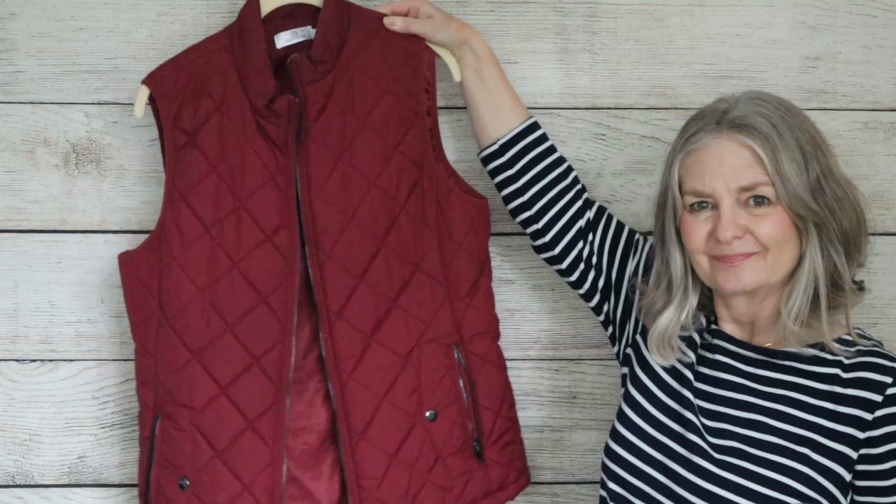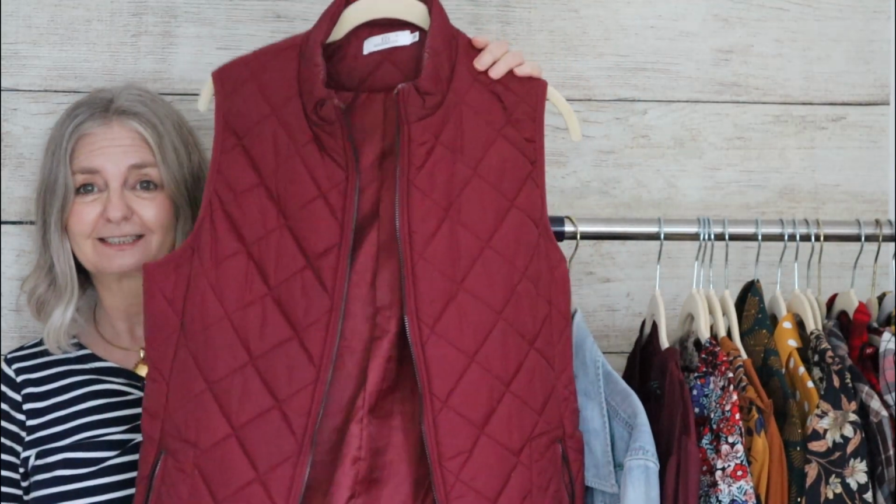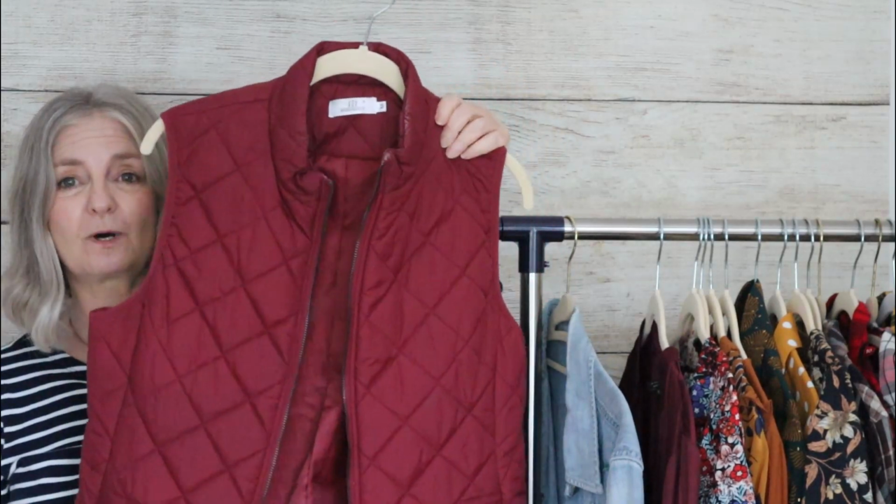In the meantime, there are also some oddities, aren't there? I think we also like to wear at this time of year as a layering item, these things, vests. Gilets, as we call them in the UK. So there's a nice autumnal one. You might have one in navy, you might have black, you might have burgundy as I've got here. Time of year for those too.